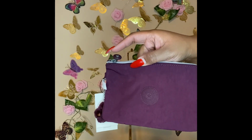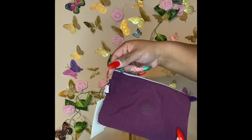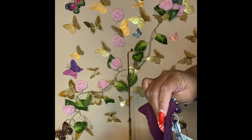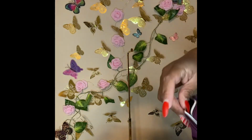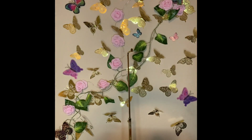I was about to say I'm surprised this nail didn't cluck, cluck, cluck across the room when I did that one. Okay. They gotta come off. Okay. Kipling, just the simple Kipling cosmetic pouch. And this gorilla's name is Laura. Laura is one of my favorite colors, okay? Simple Kipling pouch. Okay, this came from Marshalls.